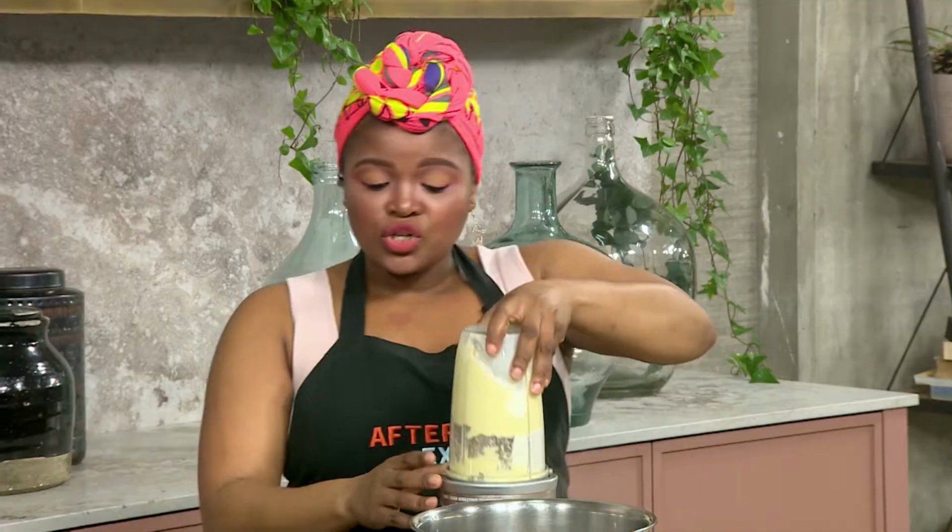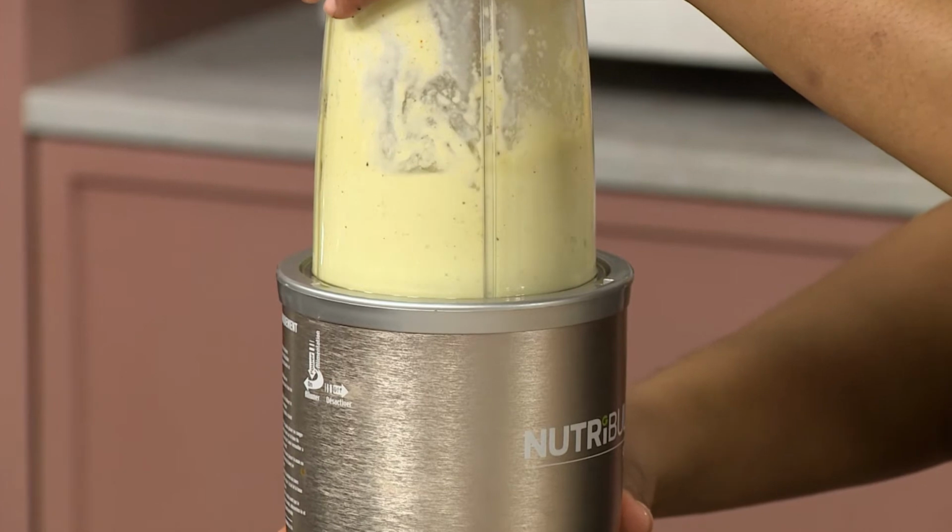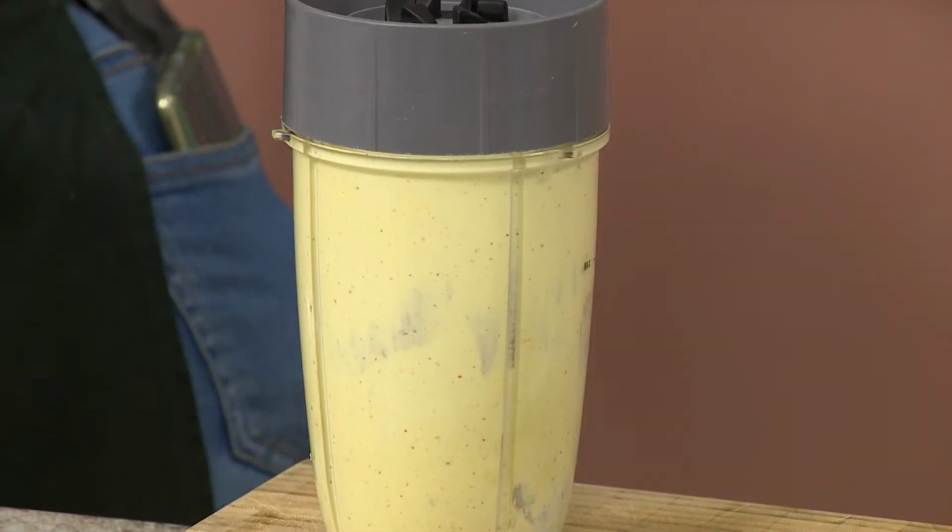I didn't put any sauce on the bread. I didn't put anything underneath. We literally just have the hollandaise that's going to bind this all together. Beautiful. So one more blitz. And that is it. Our sauce is nice and thick and ready. Let's just get our mushrooms nicely toasted.